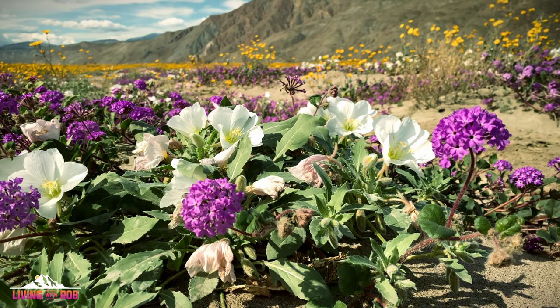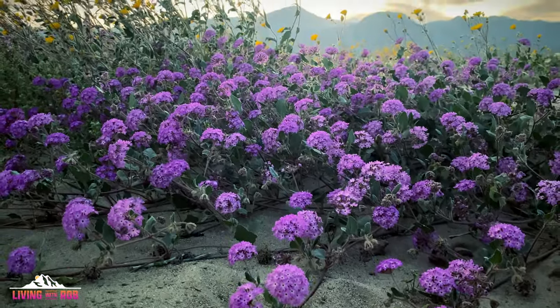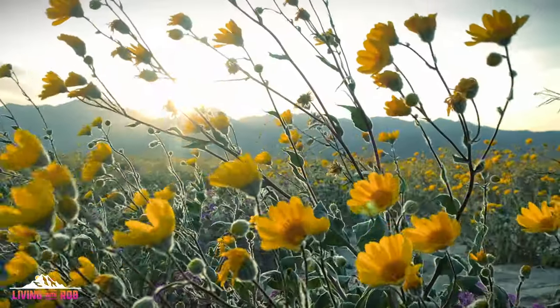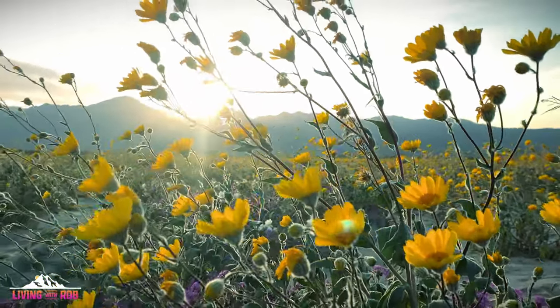It's a beautiful area where the mountains V down and the valley goes into the mountains, and it just makes a perfect photo opportunity. It was amazing walking through there, seeing the yellows and the purples and the whites and the pinks.